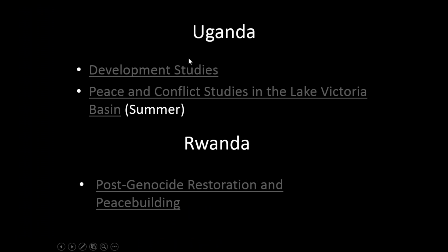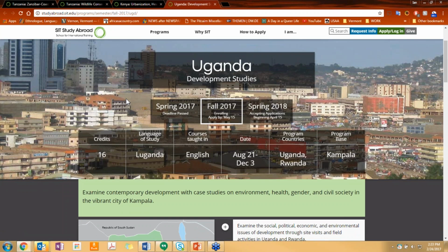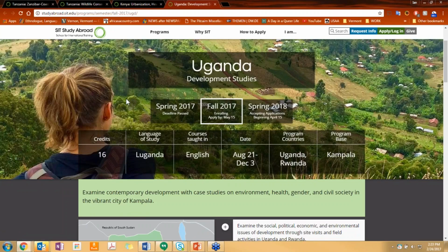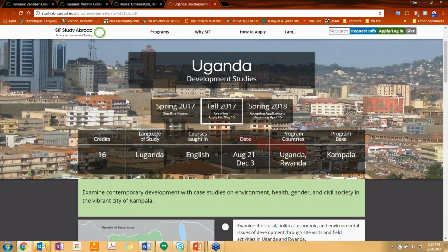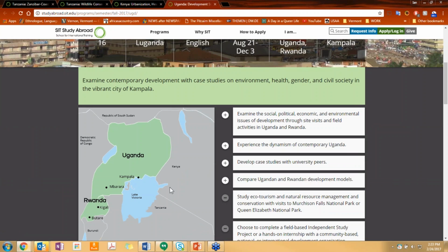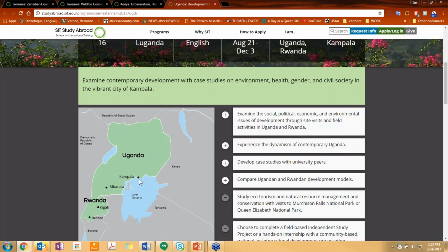And on to Uganda. I was actually in Uganda last year visiting our programs there. In Uganda, we have one program based in Kampala. Uganda in general is known as the Pearl of Africa. It was actually Winston Churchill who gave it that moniker back when it was a British protectorate. Kisumu, where our Kenya program is based, is right here, and Kampala is on the north of Lake Victoria, right there.